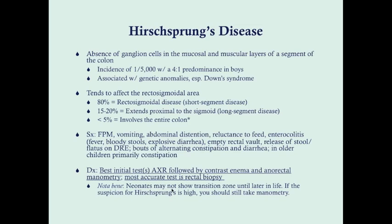Also note that neonates may not show a transition zone until later in life, but they certainly can during the neonatal period. But do know that they may not show a transition zone. So if the suspicion for Hirschsprung's is high, then even though they don't show that transition zone on contrast enema, you should still go ahead and get a rectal manometry.